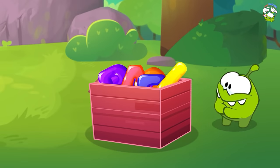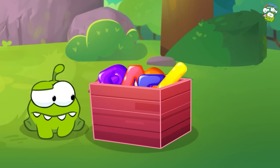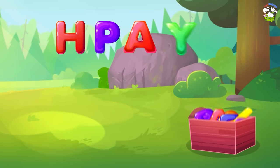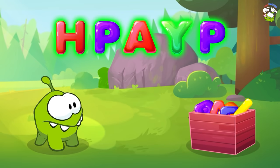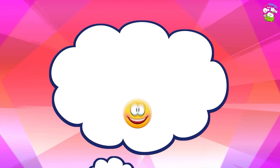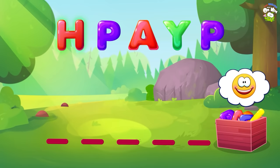Ooh, more alphabets. Yay! Which word are we going to get? Watch out! H-P-A-Y-P. Can you help Om Nom figure this one out? Looks like a smiley face. Oh, it's happy!